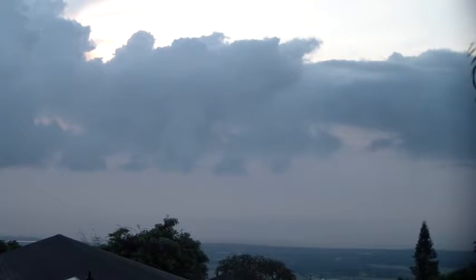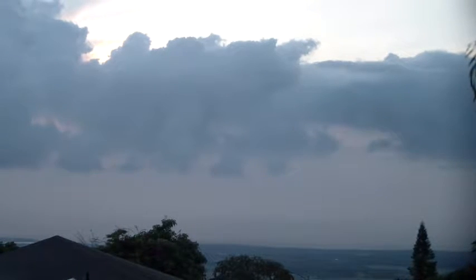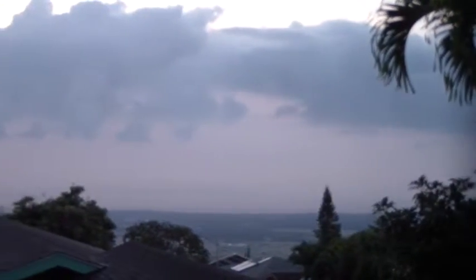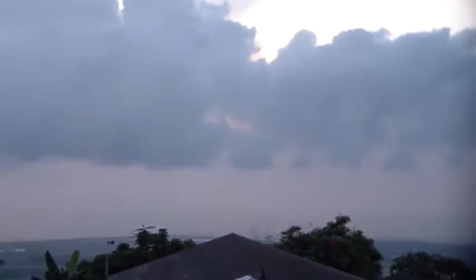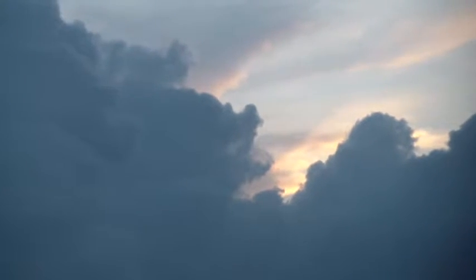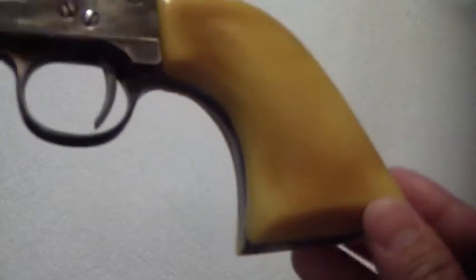And just like that, the rain has stopped. Yeah, there they are. All done. Not too shabby. Little palm swell. They do swell out quite a bit.